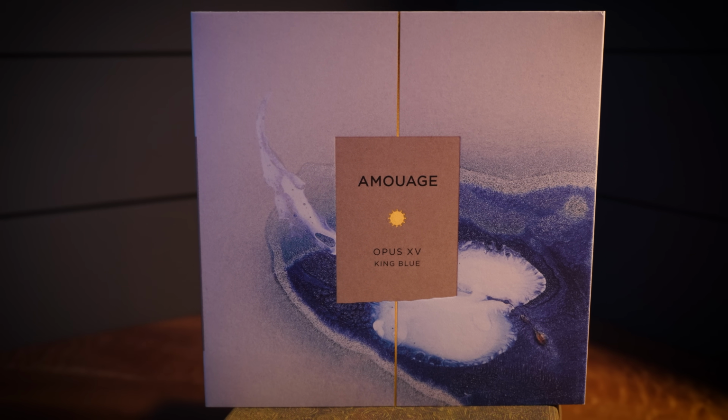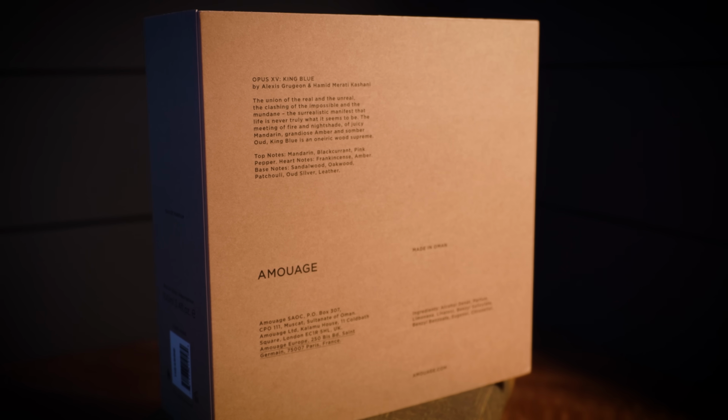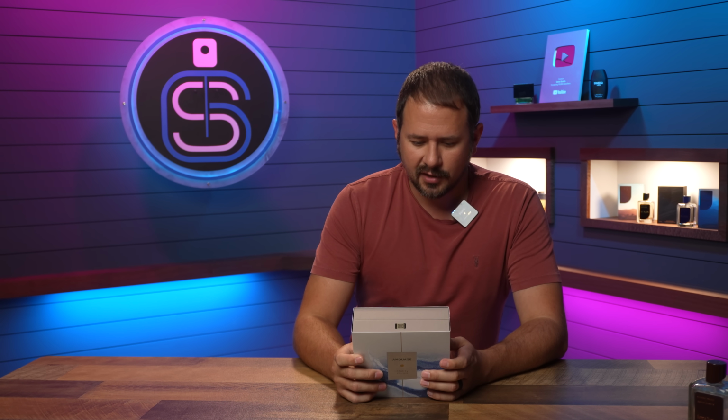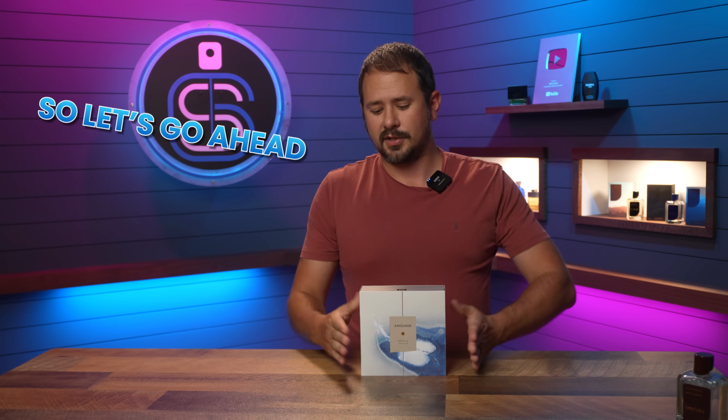So on the front of the slipcover here, it says Amouage Opus 15 King Blue. On one side, you have the name of the house and fragrance once again. And on the other side, you have the size and concentration along with the badge code. So it's an eau de parfum 100 ml size. On the back, you have the name of the fragrance, the perfumer, and a description with the notes. The union of the real and the unreal, the clashing of the impossible and the mundane, the surrealistic manifest that life is never truly what it seems to be. The meeting of fire and nightshade, of juicy mandarin, grandiose amber, and somber oud. King Blue is an honoric, I screwed that up, didn't I? Wood supreme. Top notes of mandarin, blackcurrant, pink pepper, mid of frankincense and amber, base of sandalwood, oak wood, patchouli, oud silver, and leather. So let's go ahead and slide this off.